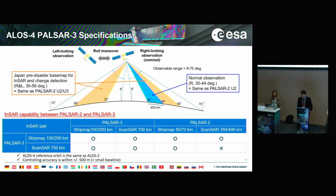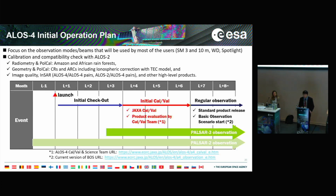And again, what is the capability of the InSAR processing between the Pulsar 2 and Pulsar 3? The summary is shown in the bottom table. Except for the scanner mode, InSAR between the Pulsar 2 and Pulsar 3 can be done by both, with Pulsar 2 and Pulsar 3 interferometry processing. So we expect much longer time differences for subsidence estimation applications.